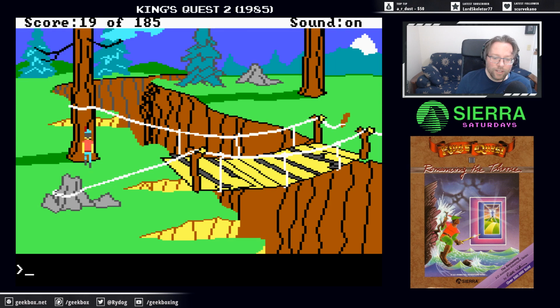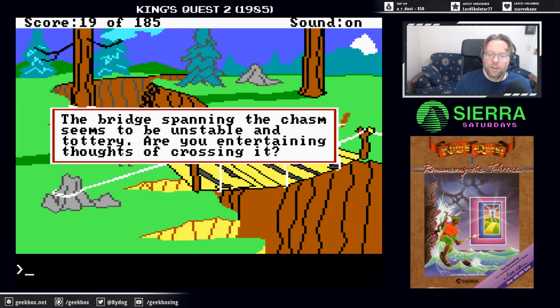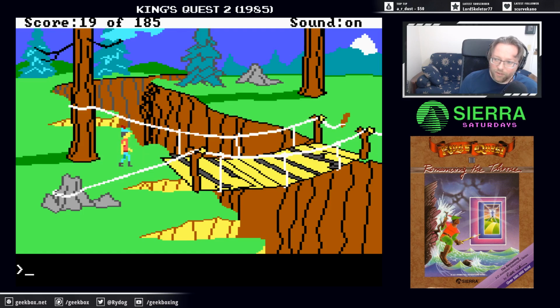Okay. Let's talk about this bridge. The bridge spanning the chasm seems to be unstable and tottery. Are you entertaining thoughts of crossing it? This bridge is one of the cruelest examples in an early Sierra game of what has come to be known as the dead man walking scenario. The game never tells you this. It never gives you any indication of it. Here, I'll show you. Watch my score as I cross this bridge. Oh, I get a point.